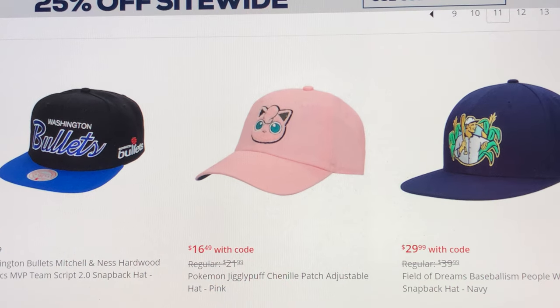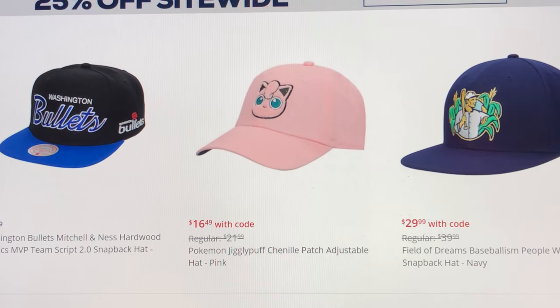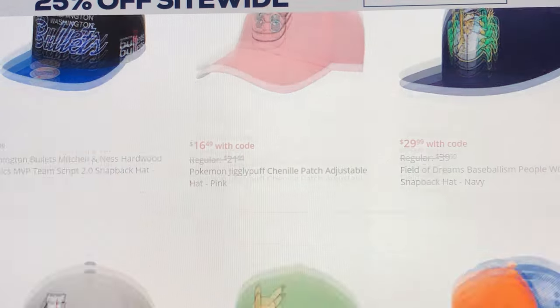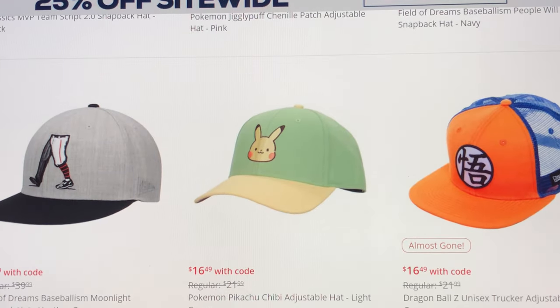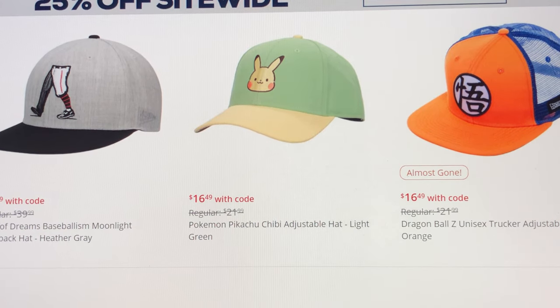Field of Dreams, the baseballism Field of Dreams had. That looks pretty decent. People Will Come Snapback. Washington Bullets. Stripped. What in the world is that? Pokemon Jigglypuff. All right. Got some Pokemon hats. You have a Dragon Ball Z hat. Another Field of Dreams. That's Moonlight Snapback. So Moonlight Graham. That's pretty cool.